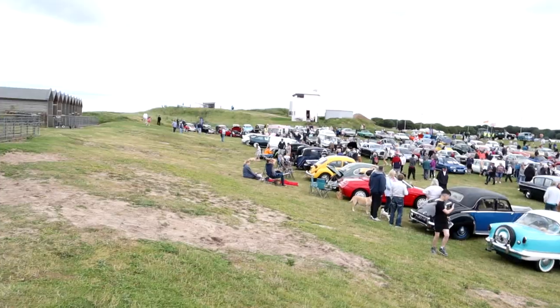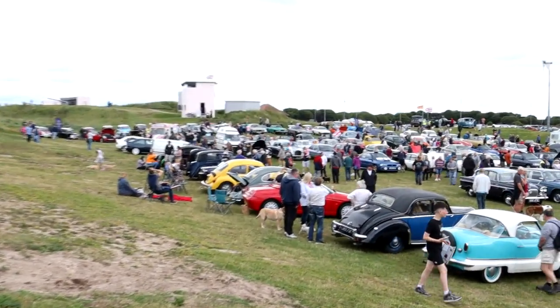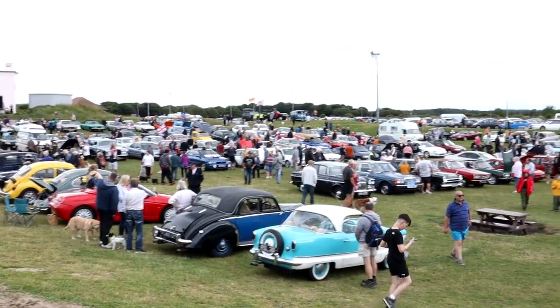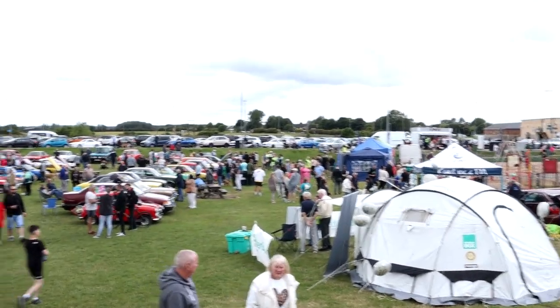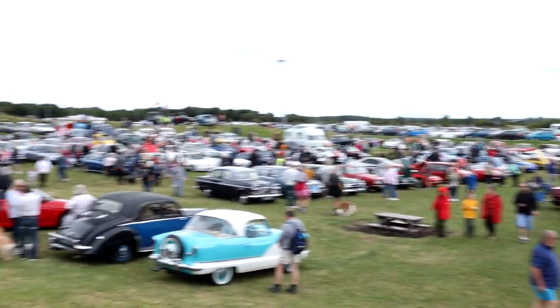Now today I'm in Blyth in Northumberland. We're on the field just at the side of the Mermaid car park down the seafront of Blyth, and we're here for the annual Blyth Rotary Club Classic Car Show. It's a bit of an overview of all the cars that are here today. I'm just going to go down and take a closer look at those. Have a look and see exactly what's here.